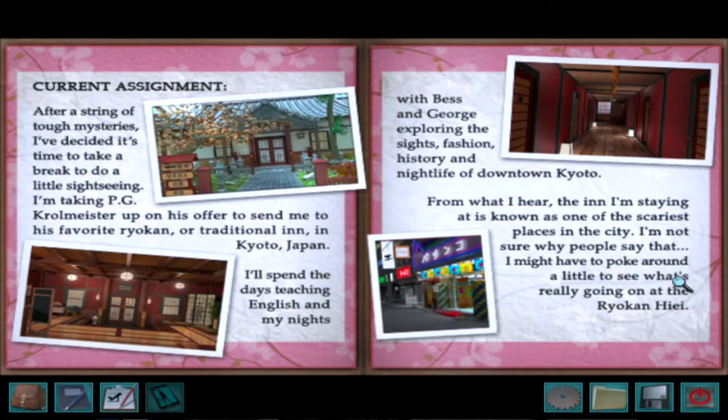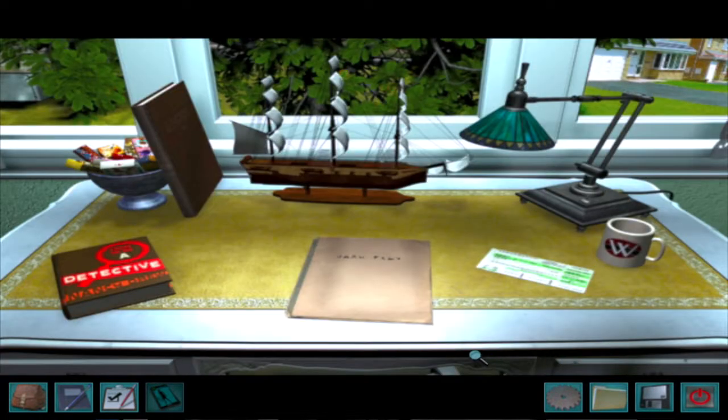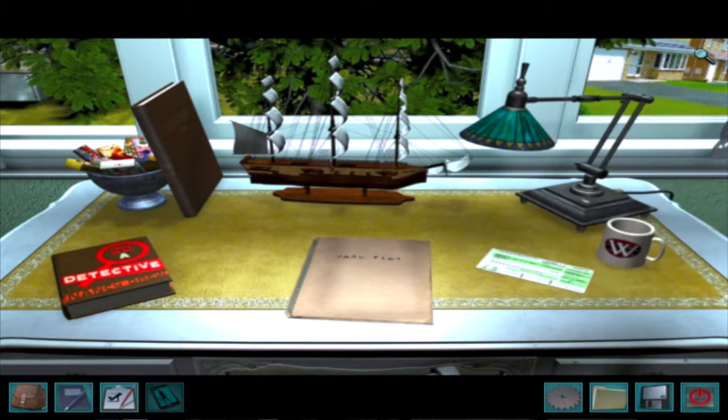I might have to poke around a little to see what's really going on at the Ryokan Hiei. Ryokan Hiei. I'm probably going to say that wrong a bajillion times this game, but it's fine. Don't worry about it. All right, so now that we've read the case file, oh, I'm tired. All right, and we can check this off. That's done. We love it when we can check things off our task list.